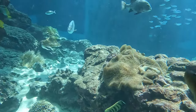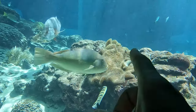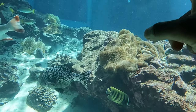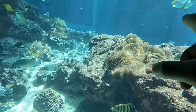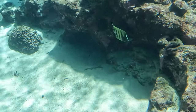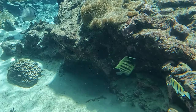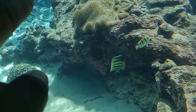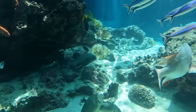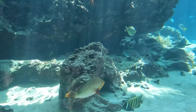Look at this, girls, look, it's moving. You see it's on the rocks? You see where Nemo's hiding out? They live in that. It's sitting on top of the rock. Looks like a little coral, it's brown, right? It's moving? Right there. See Nemo? Alright, come on, girls.